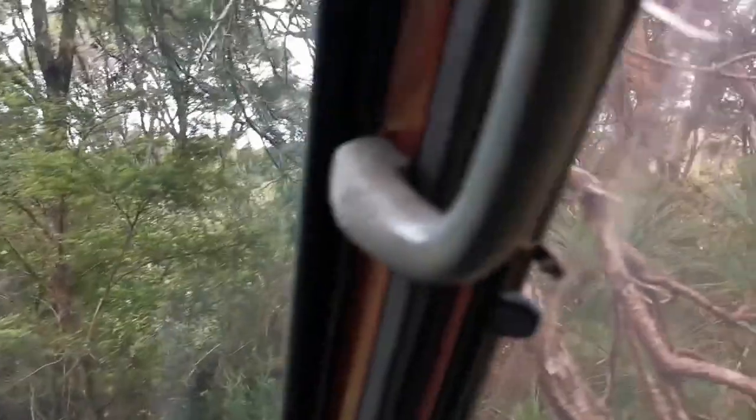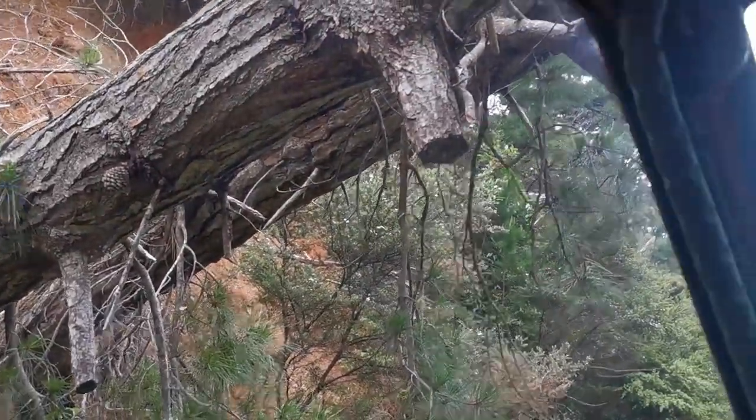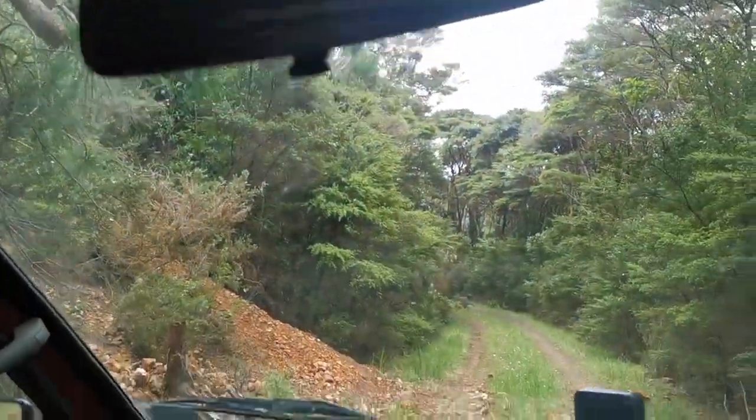It is a bit of a tight manoeuvre getting through those trees there. See, I've got a branch there and a dirty great one over there. And that one up there, but look at old van, she fits.